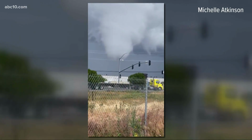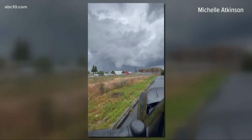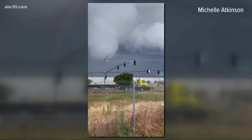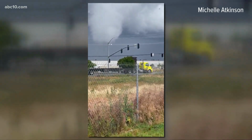You need to find a place in case this rotation happens and it hits the ground. You need to be in a situation and a place to keep you and your family safe. And at this point, it looks like that warning that is happening until 5:15 is letting people know that they need to find a safe place.